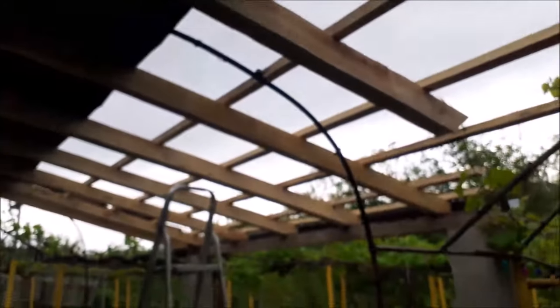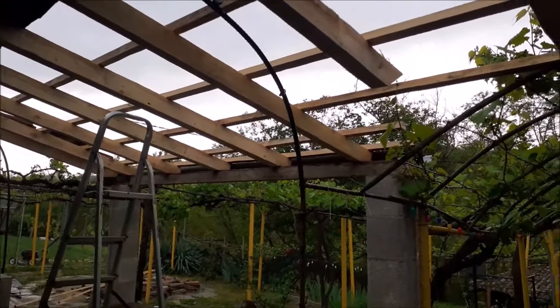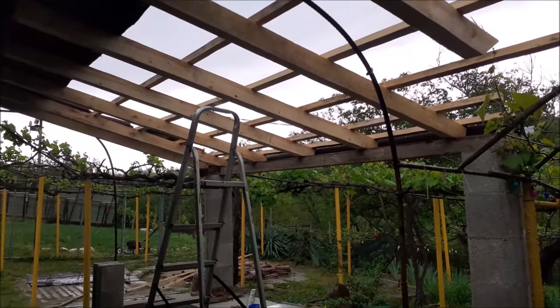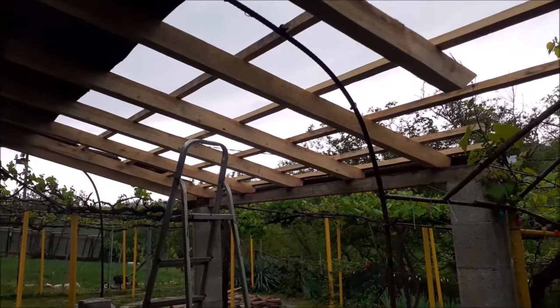Got this little bit done here just to stop it from all coming down, ending up down in Teresa's CDs. But I haven't managed to get all this done. I've got the beams up and I've got the battens across. So probably if it's not raining tomorrow, I've got a job in the morning, but tomorrow afternoon, maybe I'll get the rest of the tiles on.